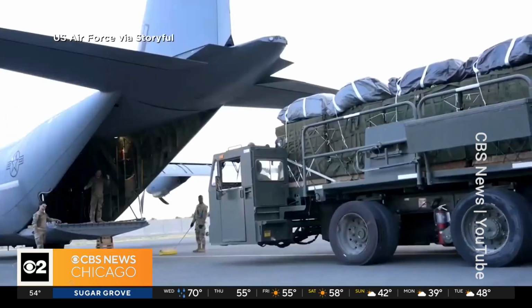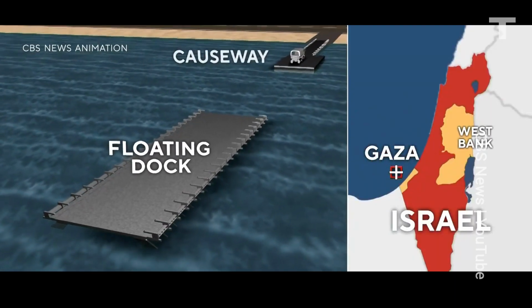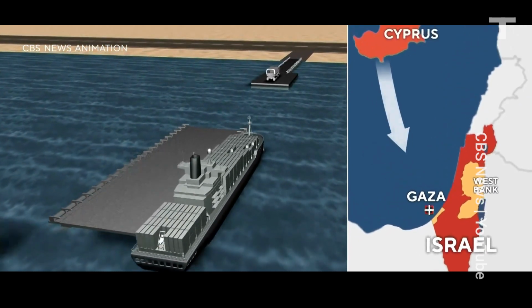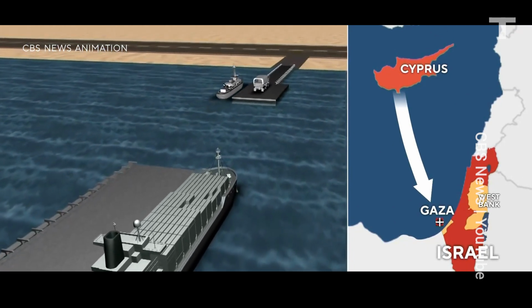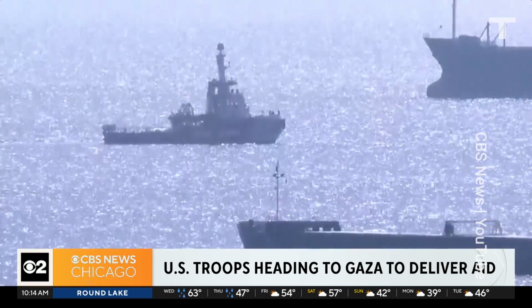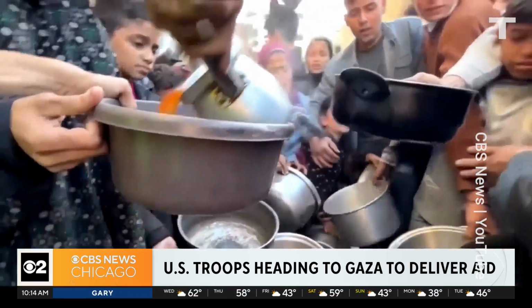The plan involves two major parts. First, the military plans to construct a steel floating dock where cargo ships can deliver aid shipments. The second part involves building a two-lane causeway and pier approximately 600 meters in length. Smaller supply boats would then ferry the cargo from the floating dock to the pier. The last step would be loading the aid back onto trucks and driving it to secure distribution points.